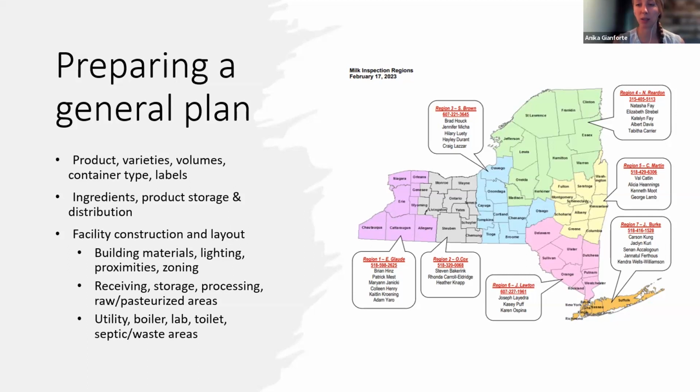The lighting, proximities. So where are things in relation to each other? That includes both inside the facility and how the equipment would be spaced out, but also where is the actual processing facility located in relation to the barn, for example, because there's obviously some food safety considerations on that end of things. How would you be receiving the raw milk into the processing facility? How would you be storing it, processing it? And then how would you be making sure that the raw product stays on what we call the raw side, and the pasteurized product, there's no cross-contamination there, because that would be a food safety concern.